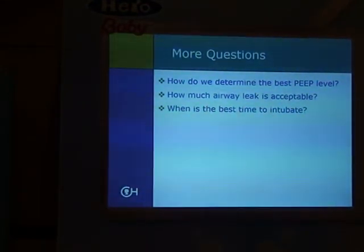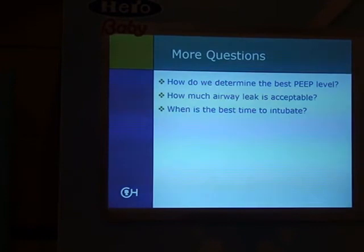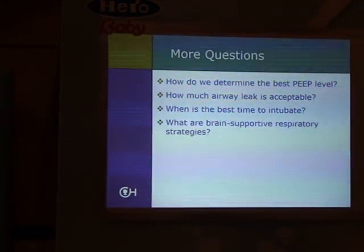And then when is the best time to intubate? When we've been on non-invasive for how long? To us right now, it's when we're not growing and we're not able to tolerate handling. But maybe you're just cranky that day. How long do we wait? Two days, three days, a week, two weeks? We don't really know what that time frame is to just say, let's hold on and let them grow and stabilize. And that's something that we really need help to figure out.